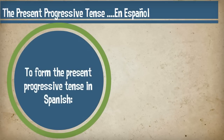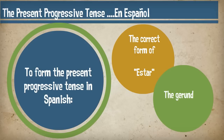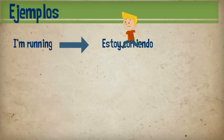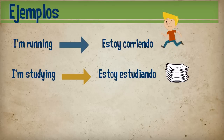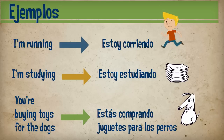To form the present progressive tense in Spanish, you just use the correct form of estar plus the gerund. Some examples. I'm running is estoy corriendo. I'm studying is estoy estudiando. You're buying toys for the dogs is estás comprando juguetes para los perros.